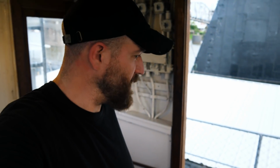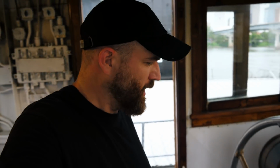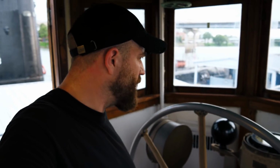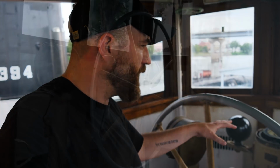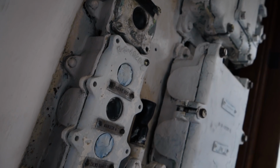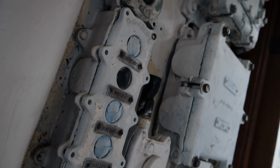All right, moving up here into the pilot house. Yeah, this is kind of cool. So this is the area where the helm would have been, right here. Also, you would have had communication equipment up here in this part, navigation. So yeah, this is kind of the brains of the Hoga.